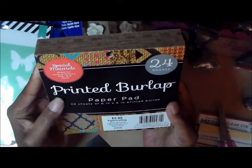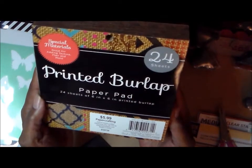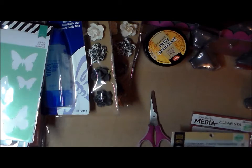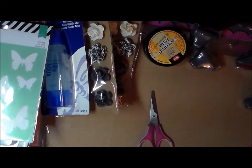And then you've got the black chevron and the houndstooth. And that's it. I saw it, and it was the only thing in the paper section. I love the texture of it. Like I say, it was the one thing in the paper section that I thought, you know what, I want that. And I've been very good about not buying paper for the simple fact that I've got so much paper, but this is totally different. It's textured, and I love textures, so I'm going to be looking for ways to use it.